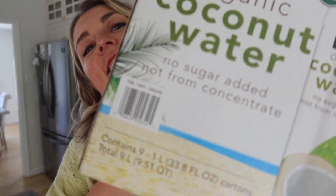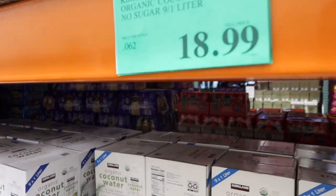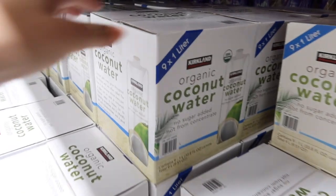Two more staples. Coconut water. This is really heavy. And the chicken bone broth. Both of these are always stocked in my pantry. I can't live without either of them. I use them both every single day. The coconut water, I like this one because it's organic. It doesn't have any added sugar.